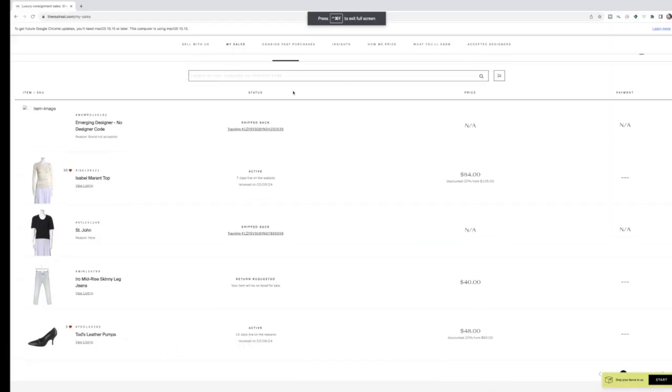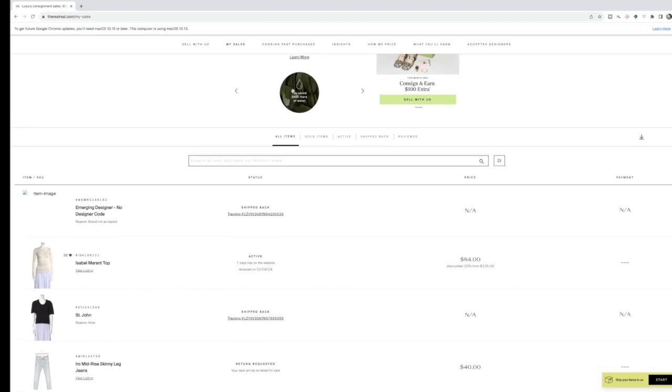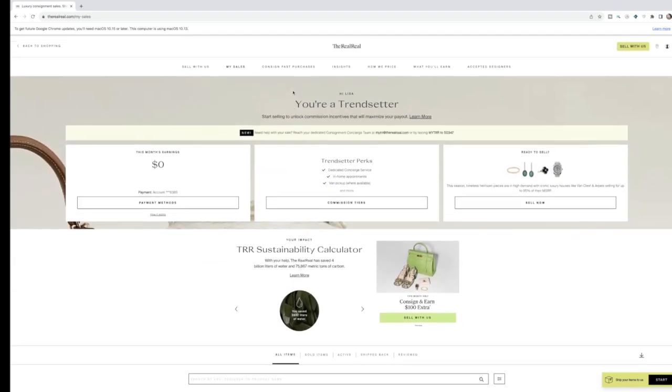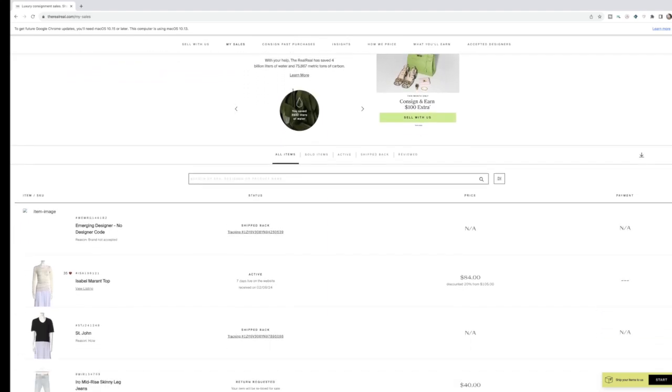Okay, so this is actually my second time recording this. The file got corrupted, so I wanted to record this right as soon as they processed all of my stuff so I could show you pricing and stuff, but that's okay. We're just gonna go with what we have. So here is my The RealReal selling page. This is what it looks like if you've never sold to The RealReal.